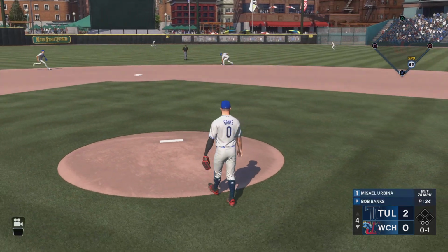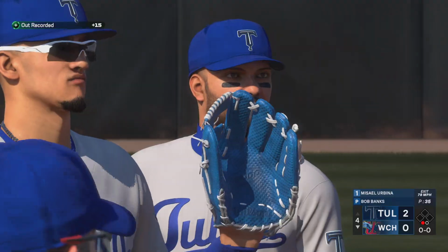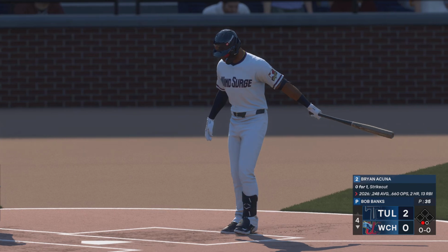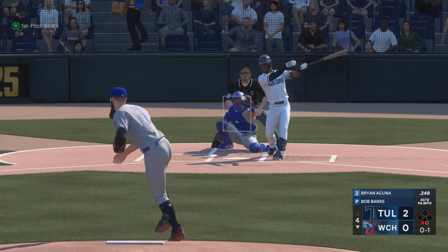Back here in Wichita, bottom of the 4th. Grounder up the middle, collects. And there's 1 down. No time to waste on that play, and he fired across the body well to get the out. Impressive work.